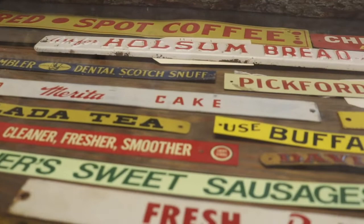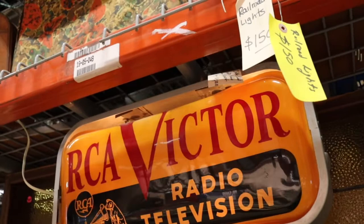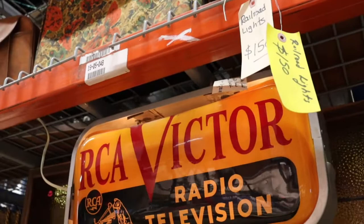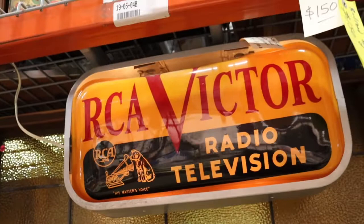Wow. Marietta bread, Schaefer's, sweet sausages. Just very cool pieces. One of the coolest things they have as part of this advertising display at Eco Relics right now is this RCA Victor sign. It's priced where it should be at $1,000. It is absolutely incredible. It's a lighted sign, and look at Nipper. That is just incredible. So cool. I would love to have something like this. This is just amazing. Just amazing.